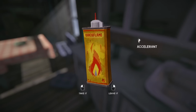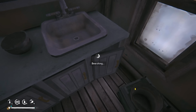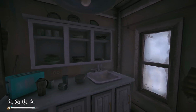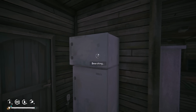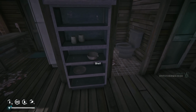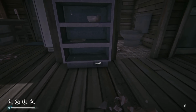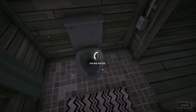Let's go ahead and search this out now properly. Accelerant. Okay. Nothing there. And nothing there. Alright. How about the fridges? Anything? Nope. And no. Probably could have predicted that, honestly. Nothing here. Usually there's a can opener there. I'm not sure if that's rearranged because of the spawning situation.